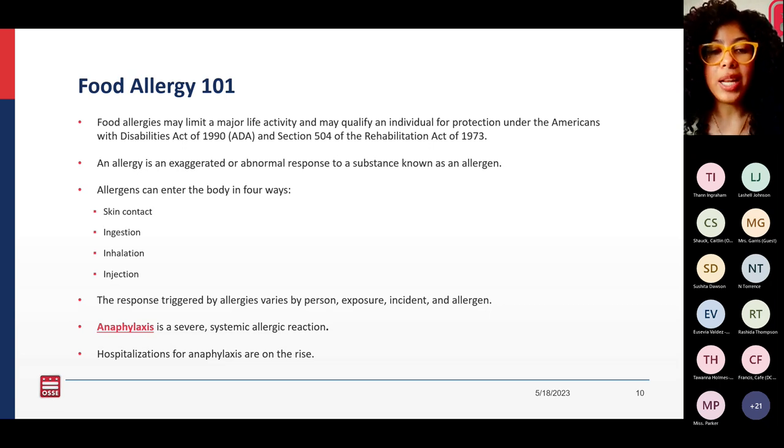And before we move to the next slide, I want to ask you to try naming the 9 common food allergens. If you are aware of them, you can type them in the chat or raise your hand to unmute your microphone. Any volunteers? So, 9 food allergens.